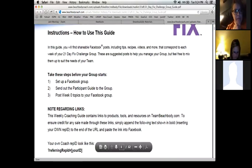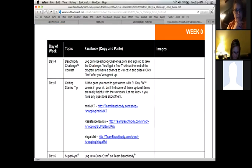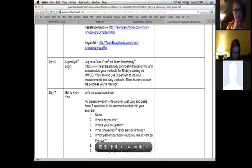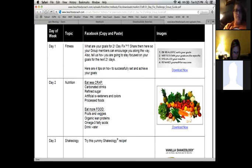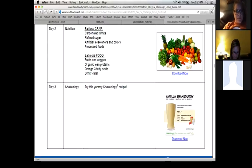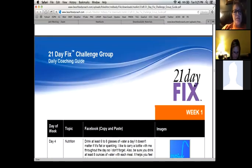So you can just do what Mark has been doing and copy it and paste it right into HootSuite. And it's just laid out for you. It has links to videos. It has links to all kinds of different things on there. You can download the pictures and post those in there. Just different recipes for Shakeology, things like that.